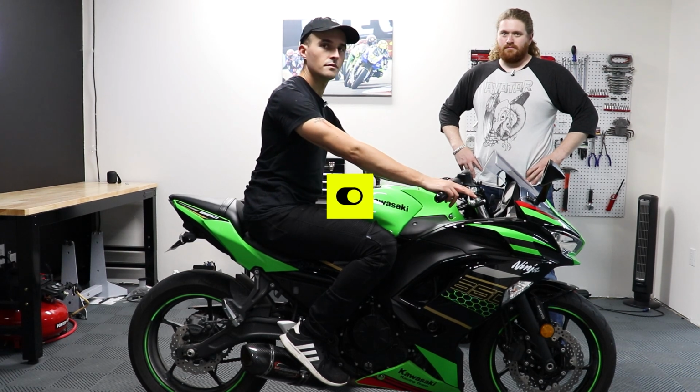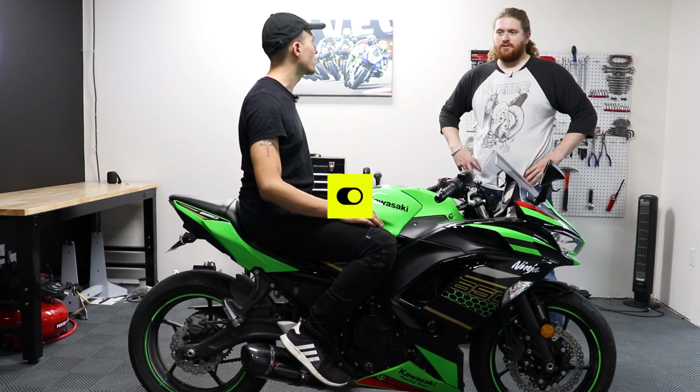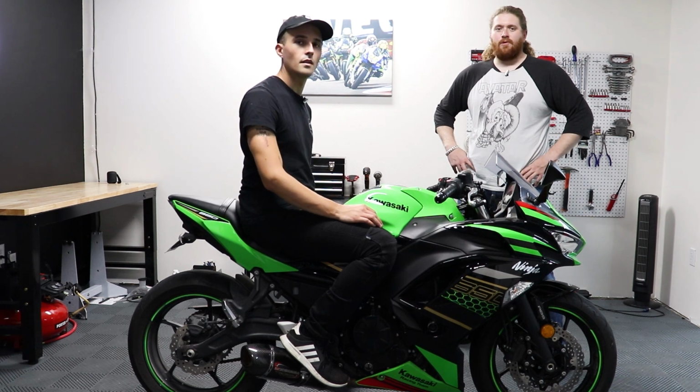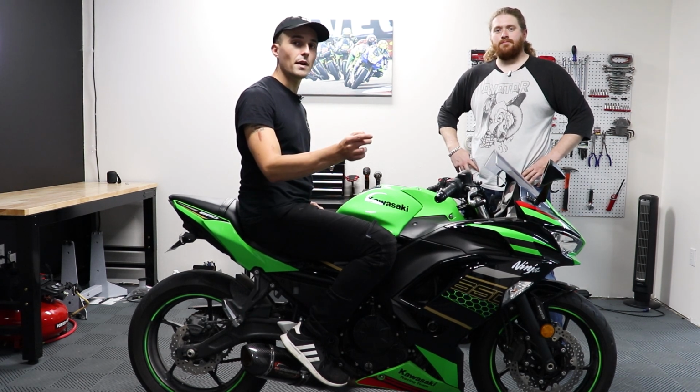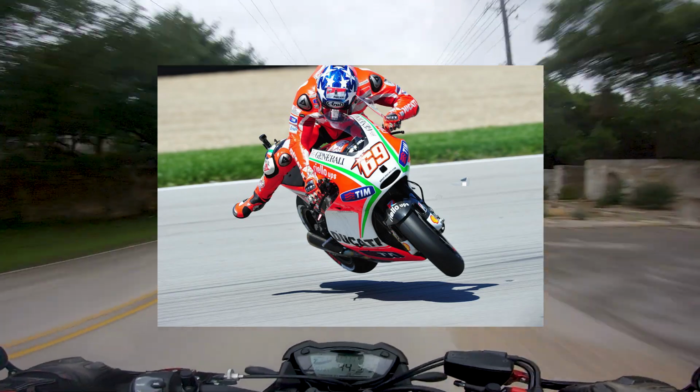Moving right along, we've got number 6. You probably haven't set your suspension sag. How does this one kill you? Two words, my dude: tank slapper. Improperly set suspension geometry increases your likelihood of experiencing a tank slapper, and we know why those are bad.